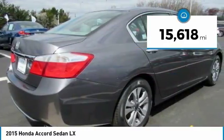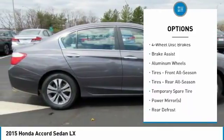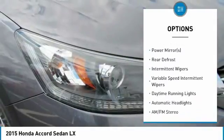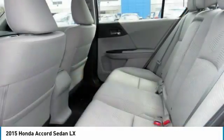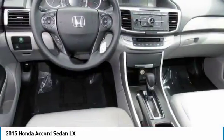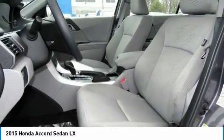Here are some of this vehicle's great options: keyless entry, traction control, steering wheel audio controls, anti-lock braking system, backup camera, stability control, Bluetooth, power steering, adjustable steering wheel, driver airbag. This isn't just a vehicle, it's an experience. So stop in for a test drive today.